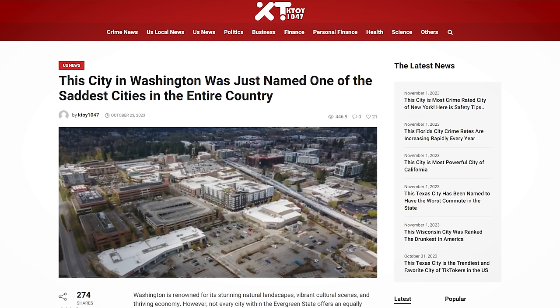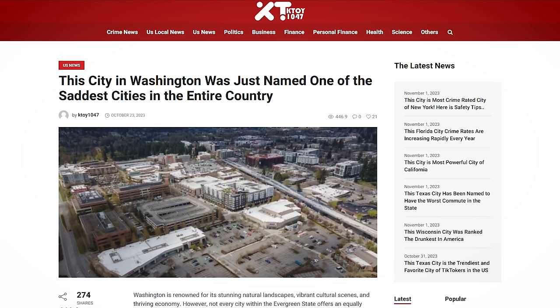Next, the descriptor, saddest cities, is emotionally charged, evoking empathy and curiosity about the underlying reasons. Contrasts and comparisons. The title juxtaposes one specific city against the entire country, magnifying its significance and evoking curiosity. It challenges established ideas. It contradicts perhaps more favorable perceptions of cities in Washington, urging readers to click and learn more. Okay, phew. There you have it. Seven examples of articles performing well on Google Discover right now.